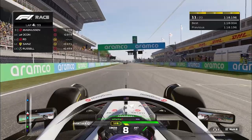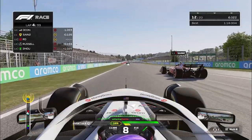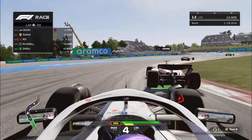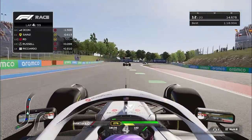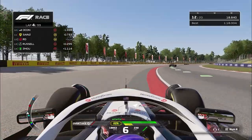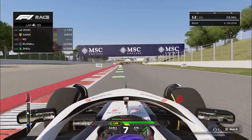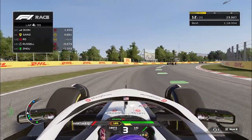In lap 4, we get DRS from the people in front, but Sainz has amazing speed on us because remember he has a better engine than us. And into braking, we decided not to overtake Sainz, but Russell tried to overtake us there, but we just shut the door on him and we all go onto the grass, and because of that we are wide there, but Russell now side by side, but into braking for turn 5 and going on to the grass again.